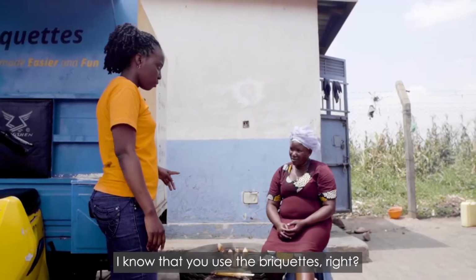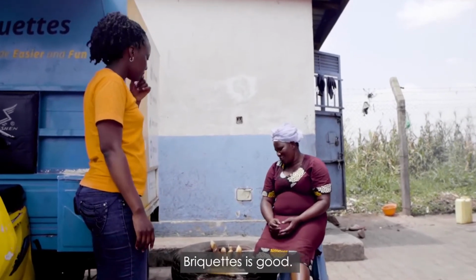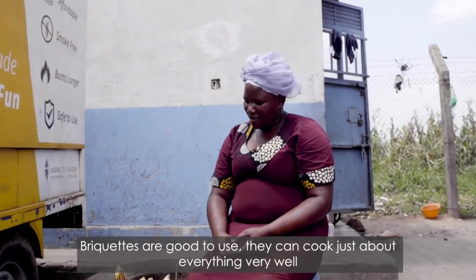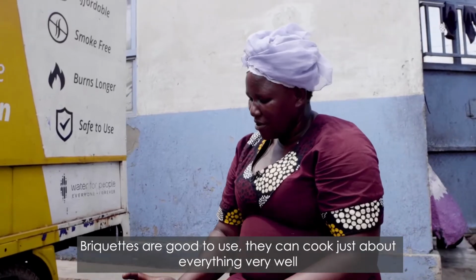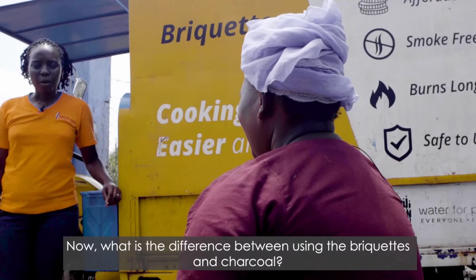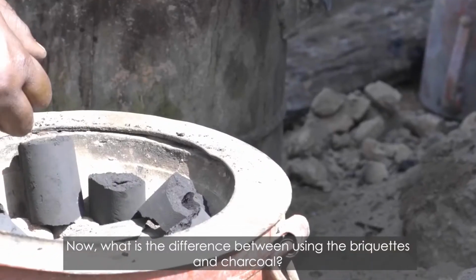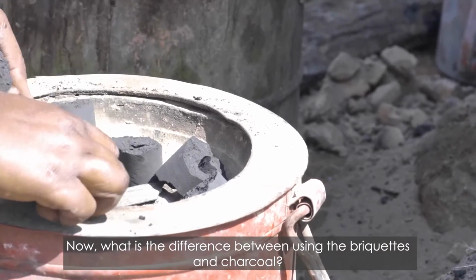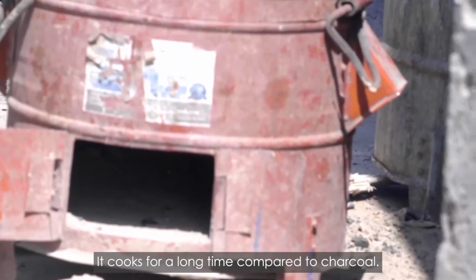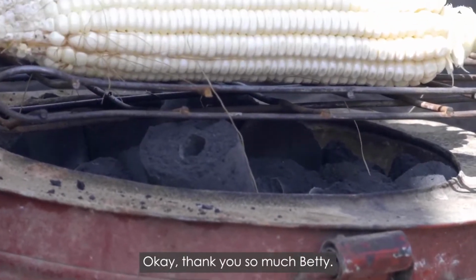Yes. Okay. I know that you use the briquettes, right? Yes. Briquette is good. You're roasting maize, you're cooking posho, you're cooking beans, everything you're cooking. Now, what is the difference between using the briquettes and charcoal? This one is good. You're cooking a long time. Okay. Thank you so much, Betty.